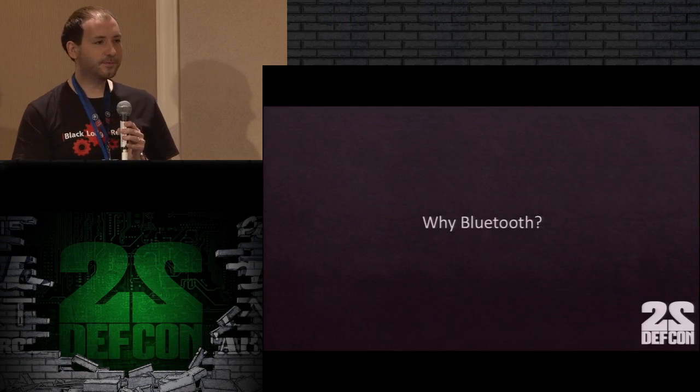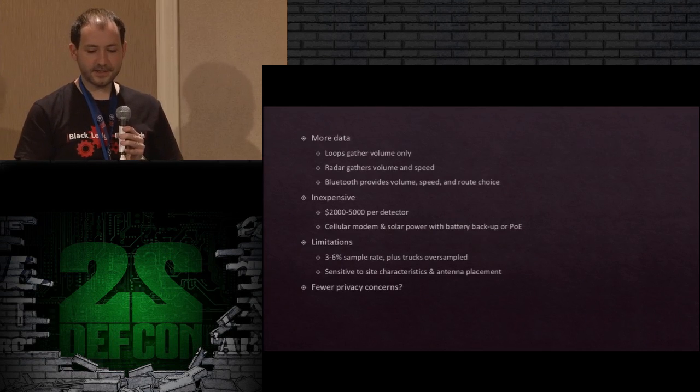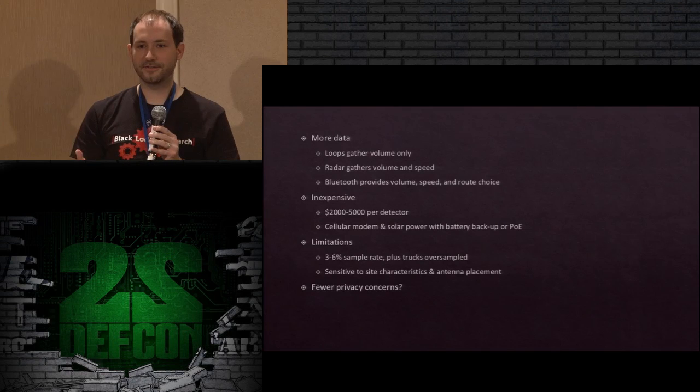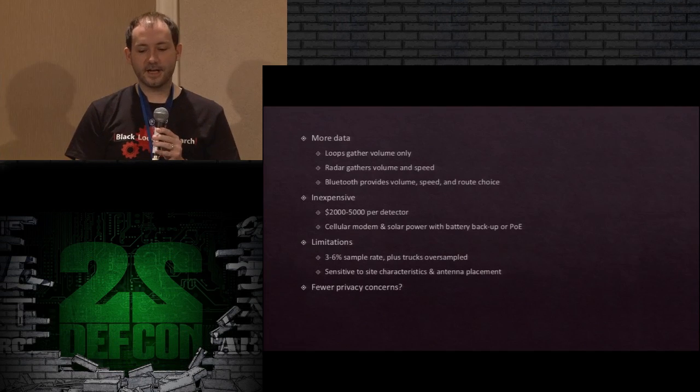So why would they use Bluetooth of all things? It turns out there are a variety of reasons. There are a lot of things they can use to monitor traffic. The most basic is the loop. You see them in front of every traffic light. There's a little circle on the ground, and it detects from impedance when your car goes over it. The engine block changes the magnetic field. We also saw in a presentation by Cesar Cerrudo a couple days ago, they do magnetometers too, and it's the same idea. But they only tell you traffic volume.